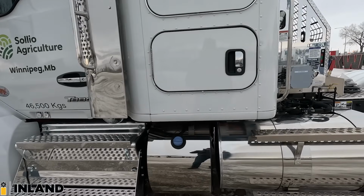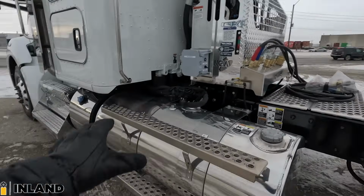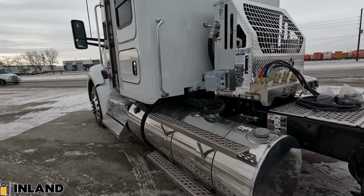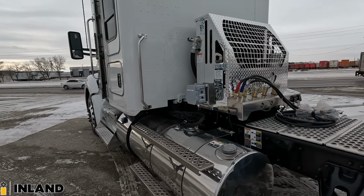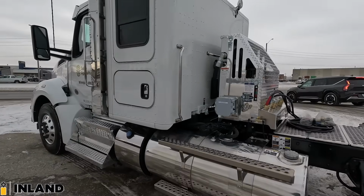DEF tank right there with the chrome cover on top, and then we have the fuel tanks back here. We put the steps on the back here with the grab handles, so you've got access to the deck plate. And then Willinga down in Carman, Manitoba, they put on this wet kit. So heavy duty wet kit. This operates their trailer. It's very complex. I don't even know how much they cost, but it looks expensive to me.